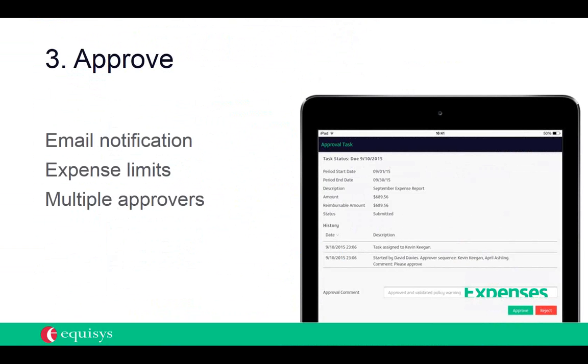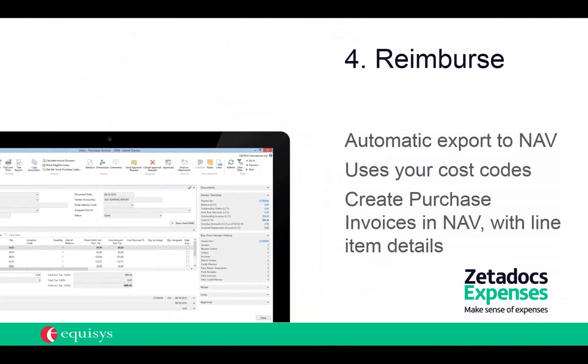Now, the approvers will receive an email notification. So when I submit my report, it goes to my manager. He receives an email notification from the site, he can view all the information on that expense report. He can view copies of the receipts. Also, the system will notify him if there are any expenses that exceed the warning levels in the system. And once my manager approves the expense, it will then be sent to the finance team.